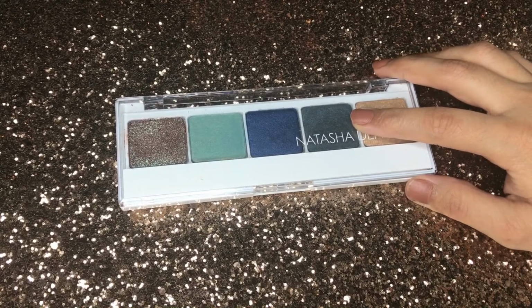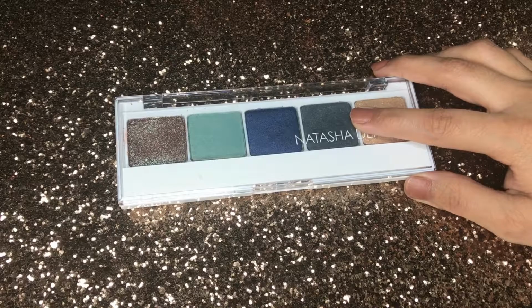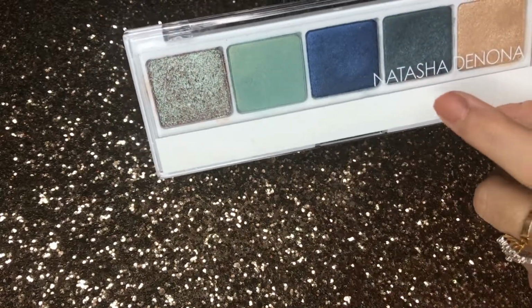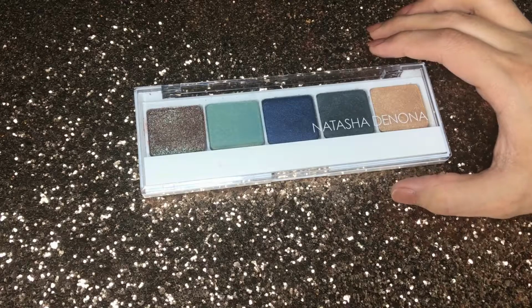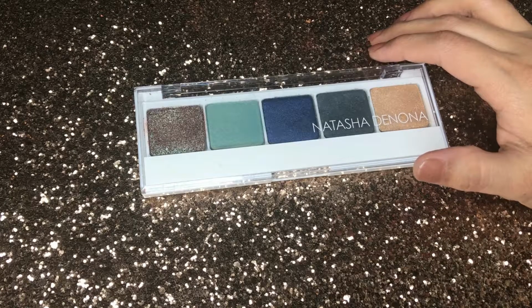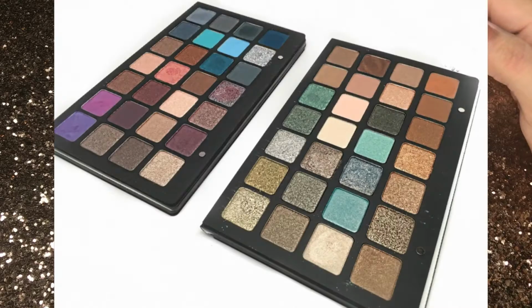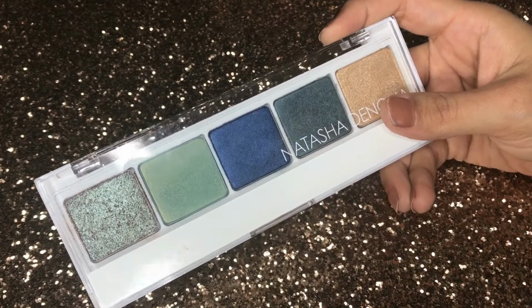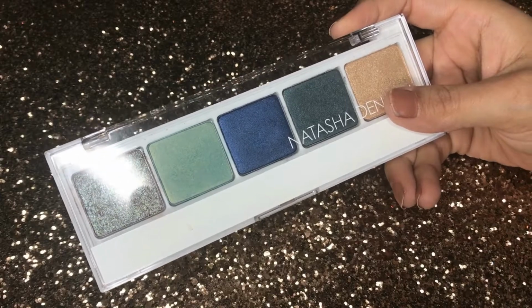Alright, so Natasha Denona makes several different kinds of eyeshadow palettes, and you can buy any shade from any of their palettes individually. They sell all of these shades individually, and they are the exact same pan size as the ones that are in their palettes. The single eyeshadows are extremely expensive. I'm thinking $27, $29 a piece. And then they have their two giant palettes that have 28 shades each, and that is like $240 or something. So basically these eyeshadows are notoriously expensive and extremely hyped up here on YouTube. I've been wanting to have a taste of these eyeshadows for quite a while now.